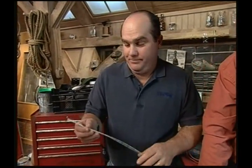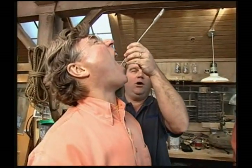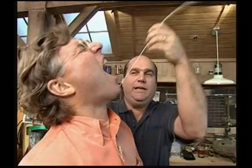These used to be illegal. You get something stuck in your throat. The Heimlich maneuver is so cumbersome. It's so awful. What you do is you just drop this down, hook on, and the key is to pull it up clean without twisting. Thank you, Richard.